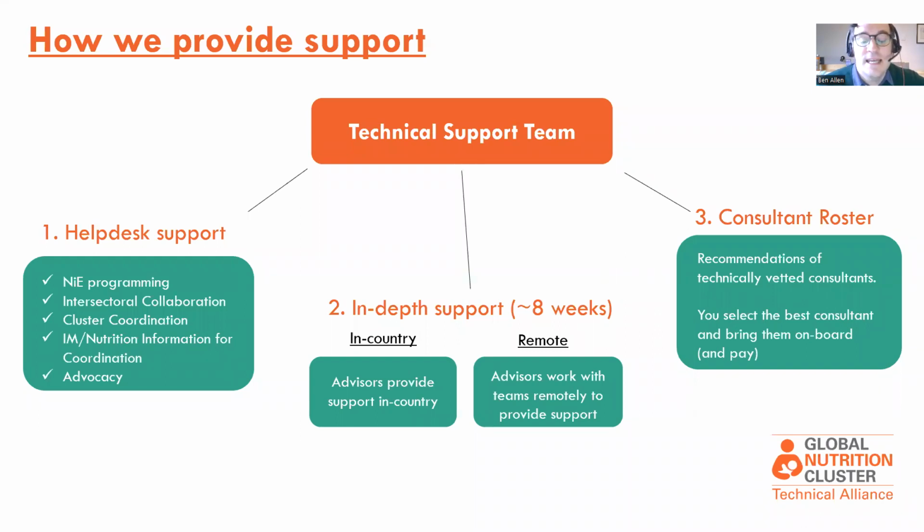We have 3 key services, or 3 ways in which we provide support. The first is help desk support. That refers to quick questions, advice on certain guidance, the latest guidance, quick advice on small things that might take, we say, no more than a day, or more often than not, even less, a matter of hours or minutes even. And we have several individuals dedicated to that.